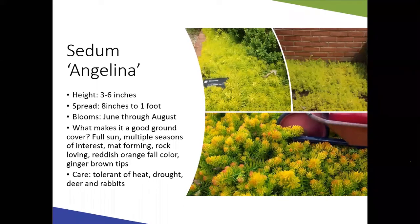And then here's your rabbit one. If you have rabbits or deer or drought or heat, I actually think my next talk is going to have to be on heat and drought because these Illinois summers are getting crazy.